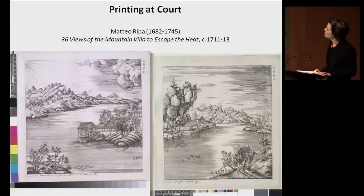When Ripa returned to Europe in 1724, he passed through London. On 12 September 1724, the Daily Post reported that Ripa, together with his Chinese travel companions, had an audience with King George I, and that the young nobles, quote, were granted to kiss the hand of His Majesty.